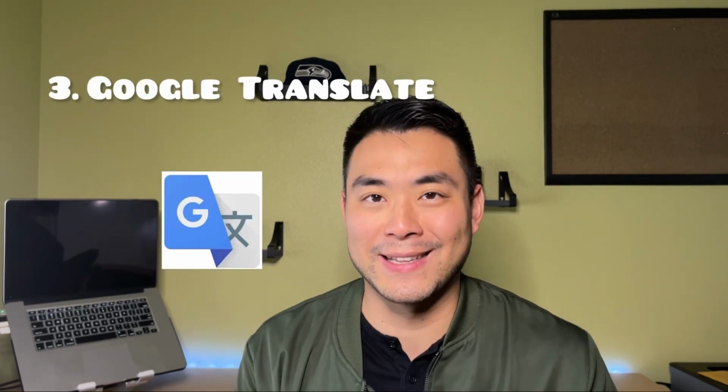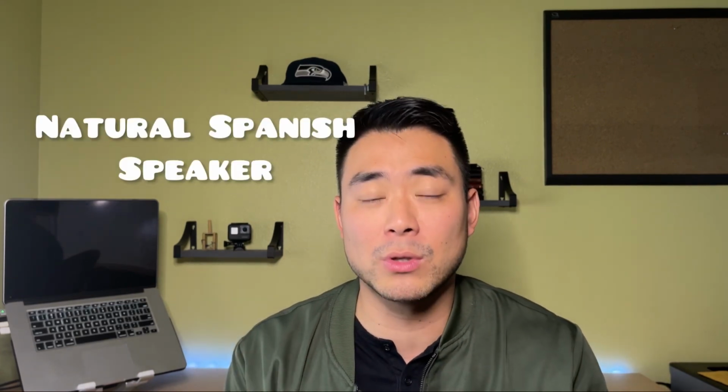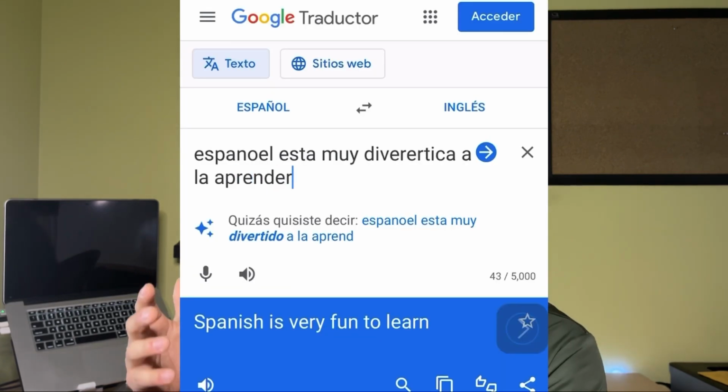App number 3 is Google Translate. Now, I love Google Translate simply because it helps you speak more like a natural Spanish speaker. Typically, when you use Google Translate, you will put in a Spanish phrase and it will translate it into English.